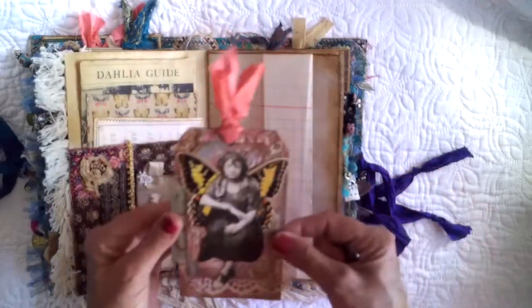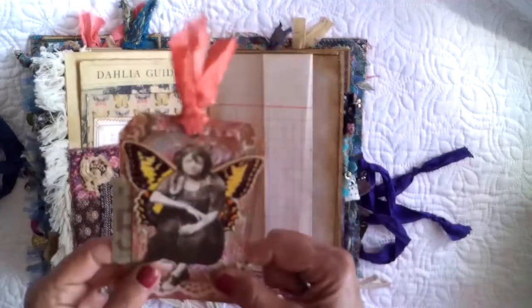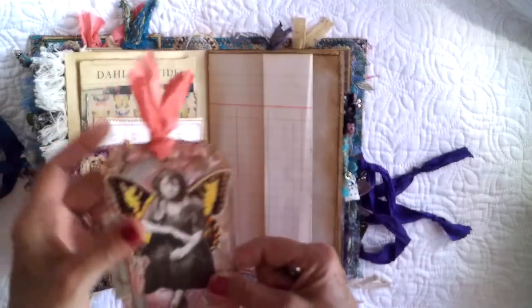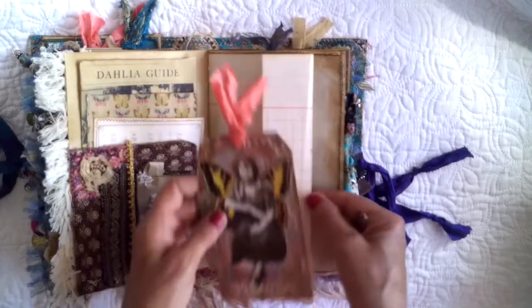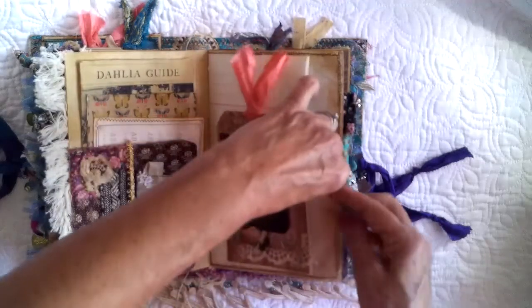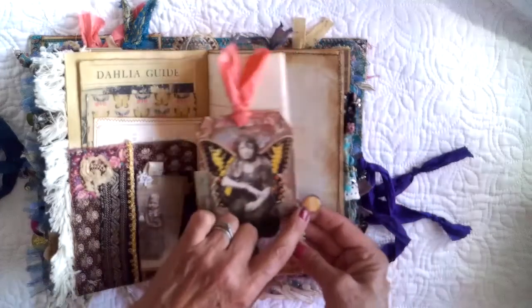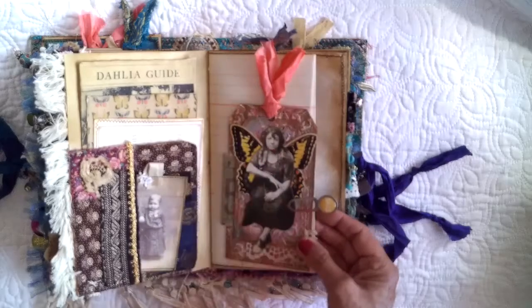This was a tag I made. Trying to follow along Arty Maze, but you know, no one can do Arty Maze like our Arty Maze, but this was my attempt. Thought I would include it. This is vintage journal page. And I used a paper clip that says smile. Because you can see she needs to.